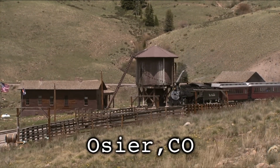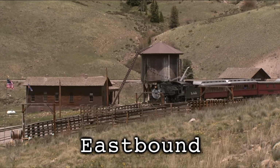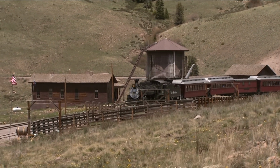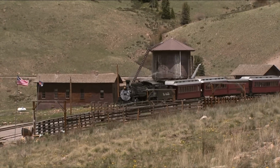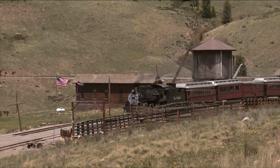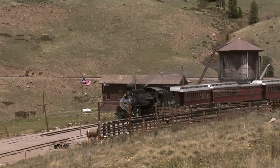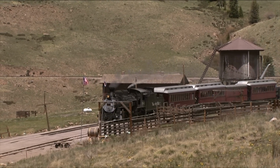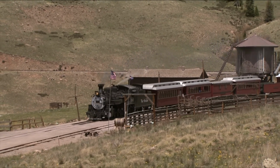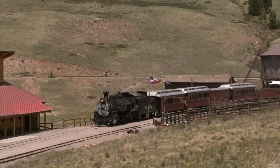We're at Osier, where we see the train from Chama and Cumbres arriving. Osier was once a section camp, just like Sublet and Cumbres, where workers once lived taking care of their section of track. Located next to the historical Osier is the dining hall, built in 1989, the lunch stop for both trains. The Cumbres and Toltec offers various travel options. Some passengers go to Osier and then return to their originating station, while others will change trains and see the entire line.